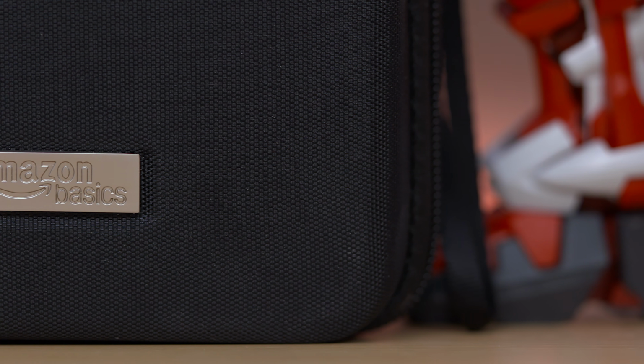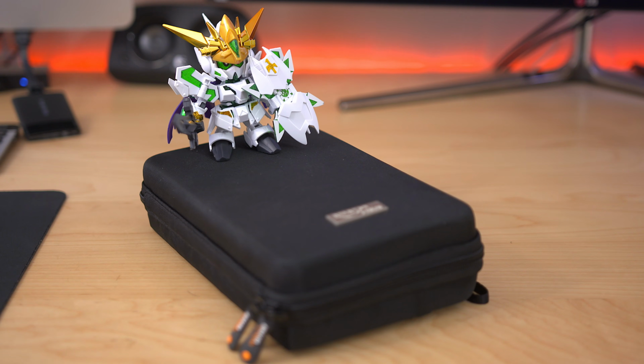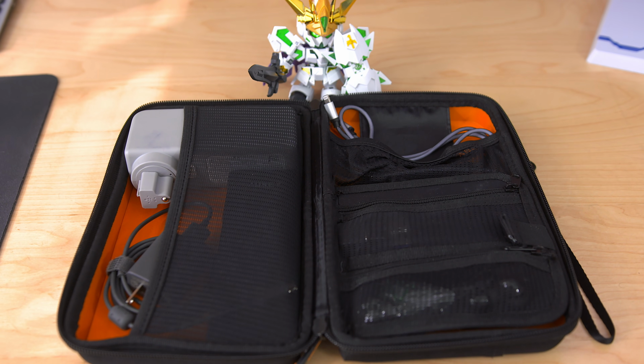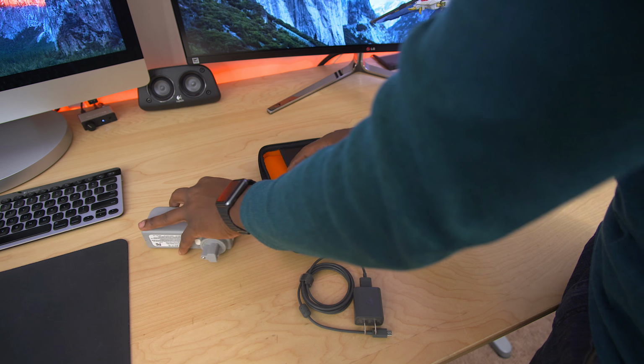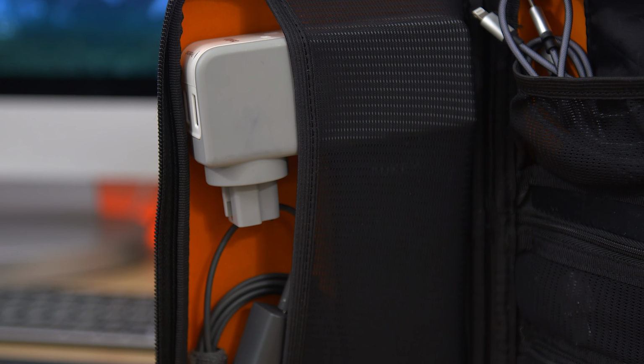So first things first, we've got everything housed in this Amazon Basics universal travel case, which has a hard shell that should protect your stuff inside, as well as provide a bunch of slots and pockets to help keep everything organized. Amazon sells these for like $10, so it's pretty inexpensive, and I did my best to keep the cost of every item featured in this video pretty low, mainly under $20, so that this thing can be built out by anybody who's interested. Now, inside the case is where we get the actual goodies.